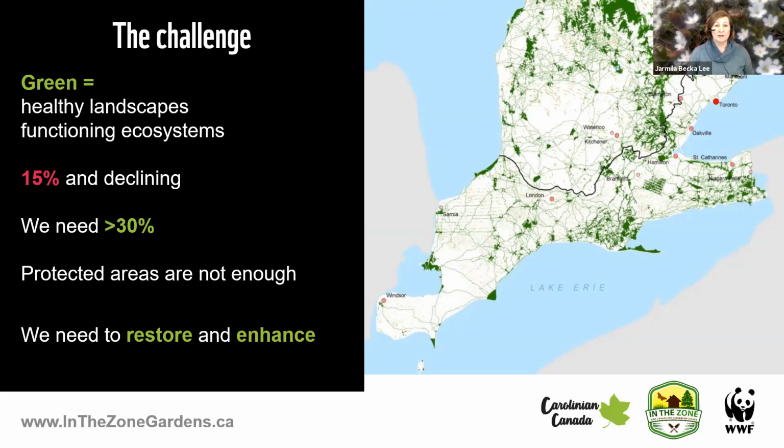Now, the additional challenge in the Carolinian zone, of course, is that 95% of the land is privately owned. And so this is where you and I can make a huge difference as people who have land that we take care of and can really bring along and restore habitat on.